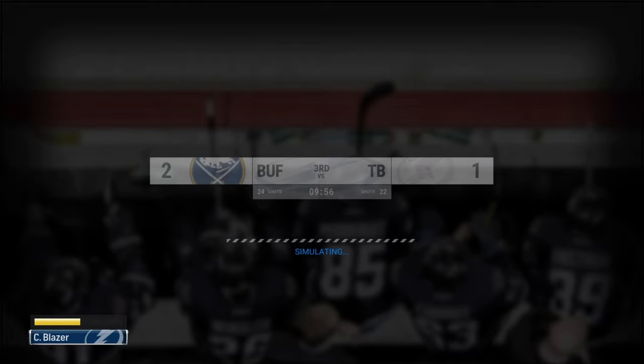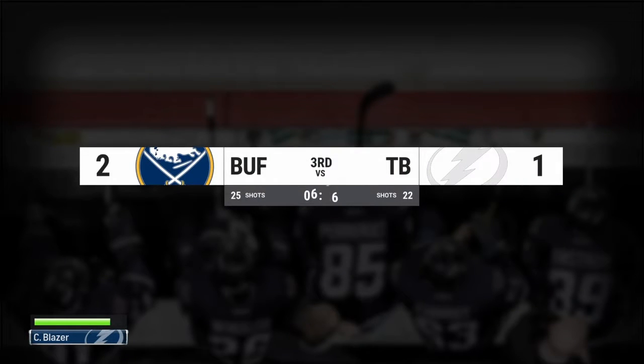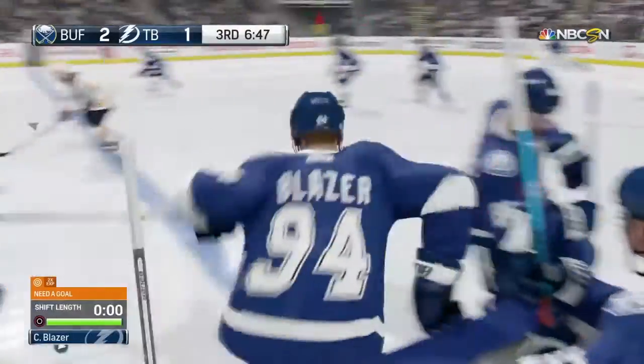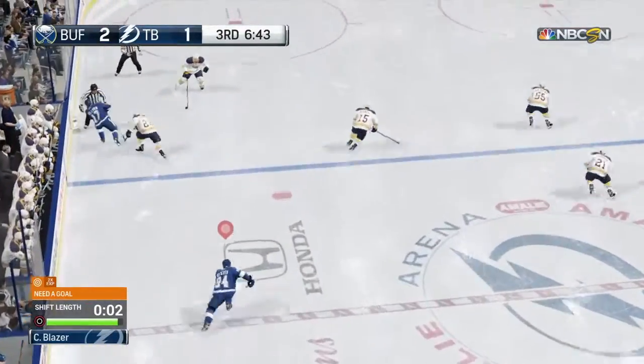So, now that these videos can be longer, I think I can get to 3 to 4 games. I mean, unless he gives me ice time, then it'd probably go down to 3 games. But Kulikov skates in with the puck here. He dumps it in.